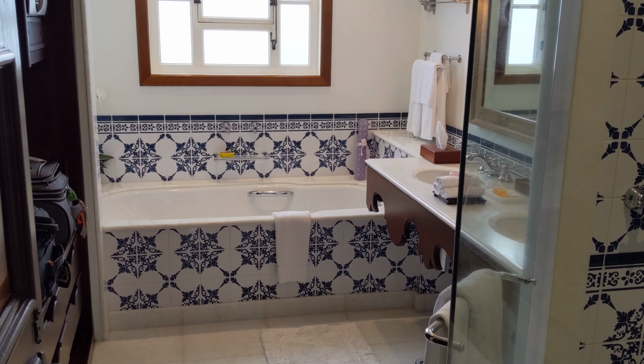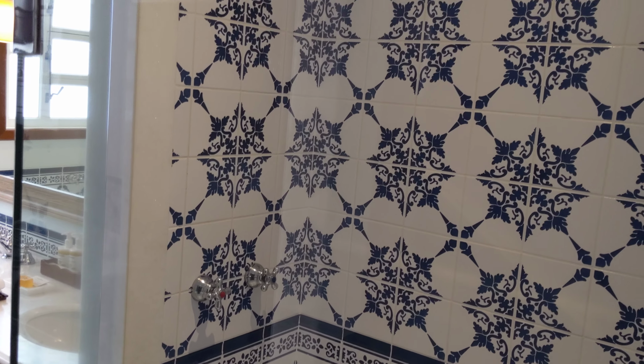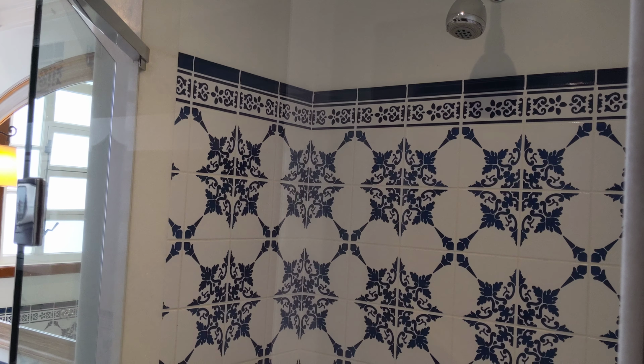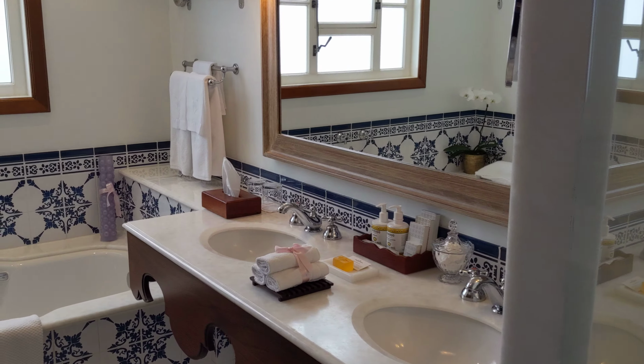is the main bathroom, the shower, his or her sink in the vanity area, a tub, and a place for the rollerboards, a safe and some hangers, and some drawers down below. So this is the bathroom.